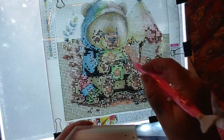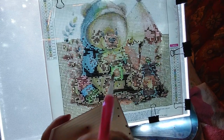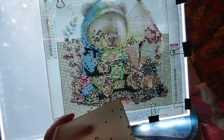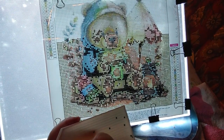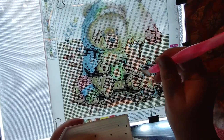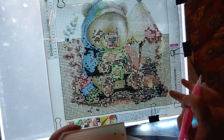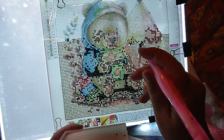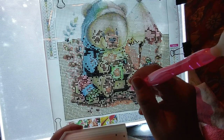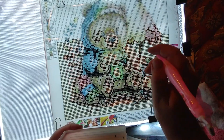You see any more S's? Yes, there's three right there. There's a lot of confetti in this one, except for the white along the edge. Hey, Smokey. The muzzle, there's so many different colors just around the nose.